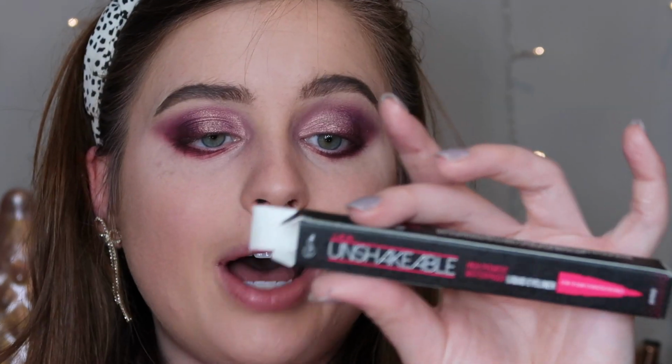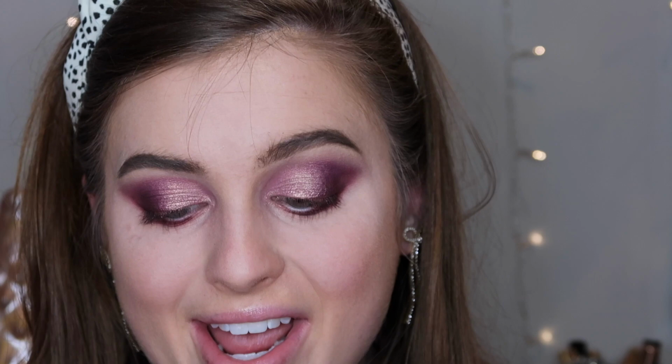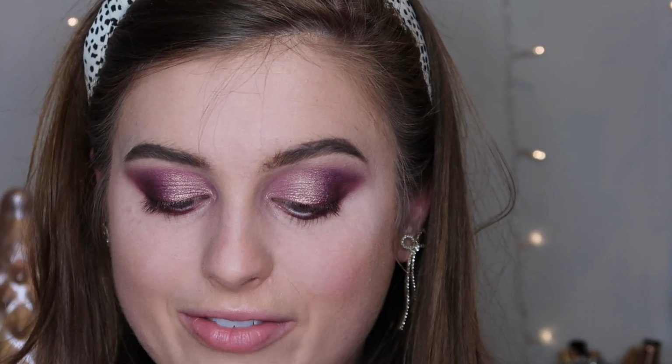So yeah. To line the top lash line, I'm actually going to be testing out a product. This brand called Mia Adora, they sent me this unshakable eyeliner, and this is a high pigment waterproof liquid liner, and I'm really excited to be testing it out. I've never tried it before. This will be like a first impression thing, and it does seem like it has a nice tip, so I'm just going to test it on my hand.